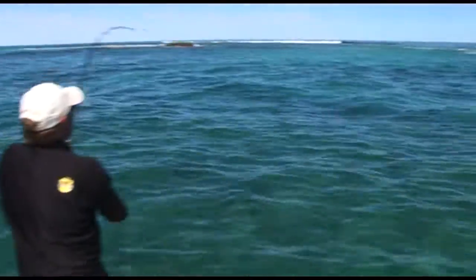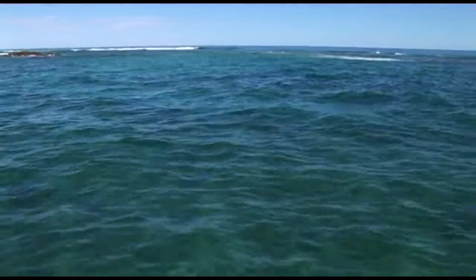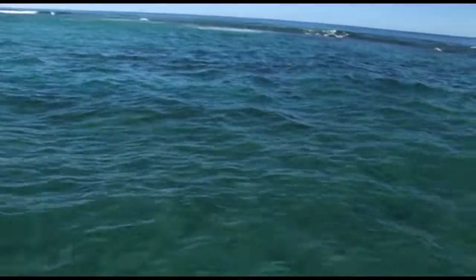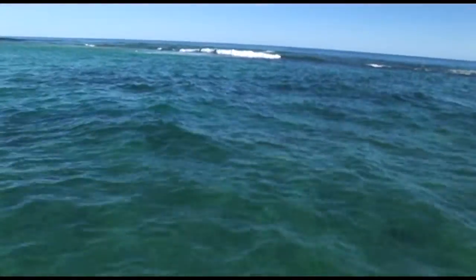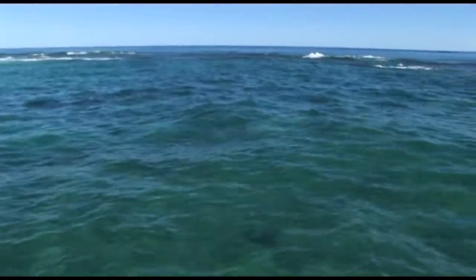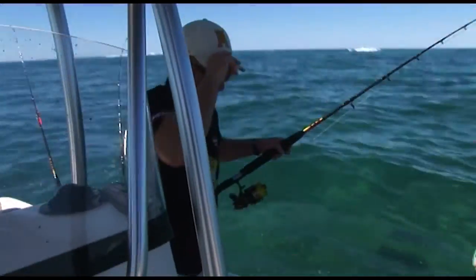Whoa! There's another one with him. Get a lure in there, there's two more with him. Are you serious? Two more, get a lure in there, right in his hammer. Not as big, it's a GT. Mate, get that popper over the back of mine. I'll just get you a bit closer.